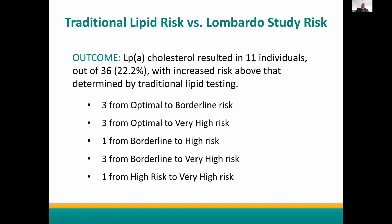And so if we just want to take a look at overall what the difference is between measuring and not measuring LPA cholesterol, 3 individuals went from optimal risk to borderline risk. 3 went from completely optimal to very high risk for having a heart attack. 1 went from borderline to high risk. 3 went from borderline to very high risk. And 1 went from high risk to very high risk.